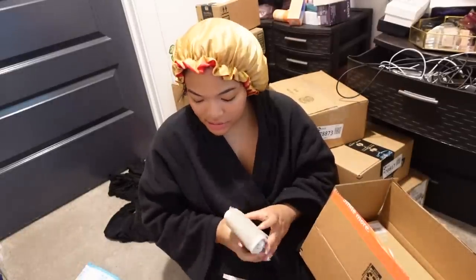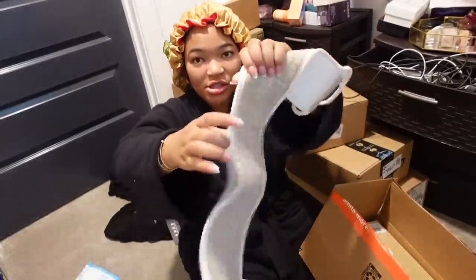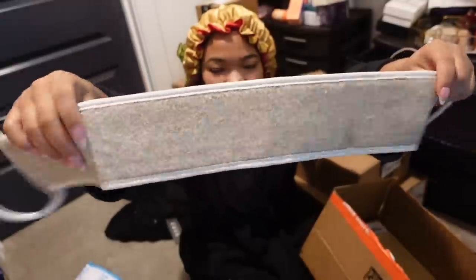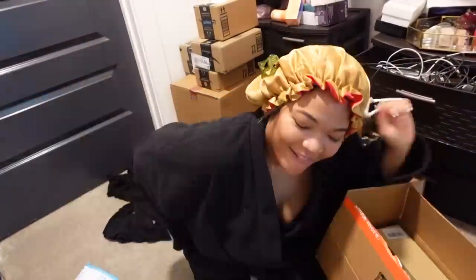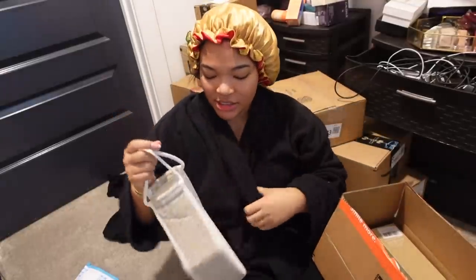So this is what mine looks like. It just looks like this. It's rough on this side and then it's soft on the other side. And then I'm gonna be in the shower. Bacne who? It doesn't exist.